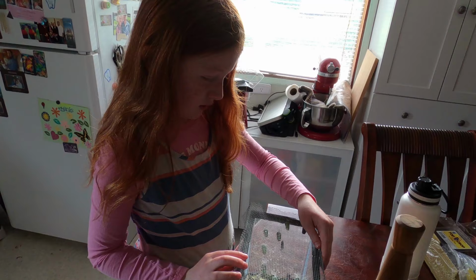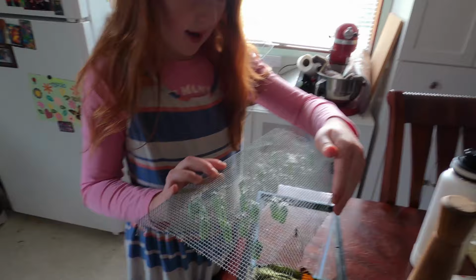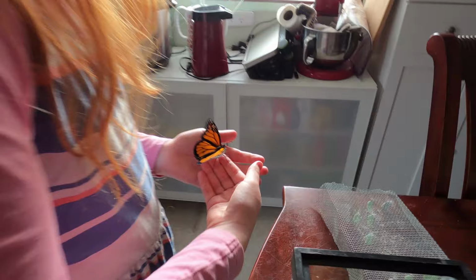Today we're going to release one butterfly that just hatched yesterday. As you can see, there's one black already over there, and it might hatch soon enough. Okay, come here, butterfly. There you go. Now look at this. I like the colors on it.